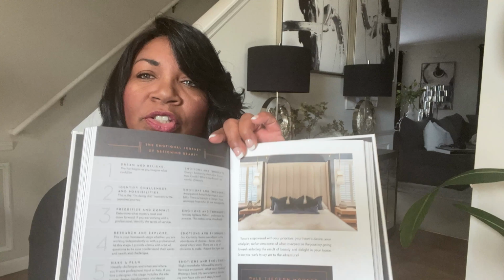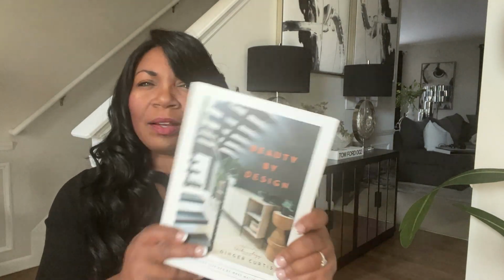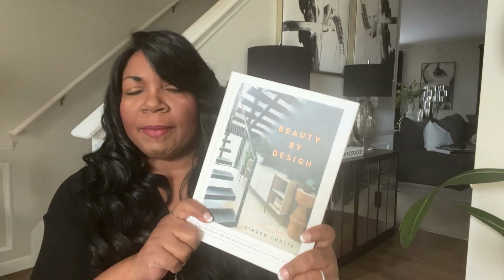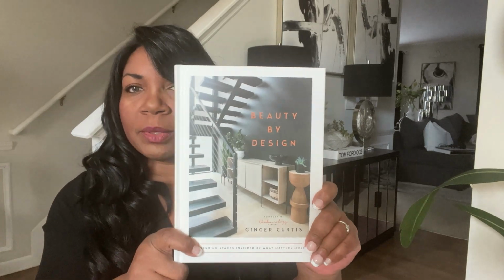It gives great inspiration. So no matter what your style, I think you could find something that you would really like in here, and it asks you questions about your style, what you're looking for. Again, I think this is just a really great book. This was, I think, $16 or maybe a little less, but I would recommend this book if you are looking for some design inspiration.